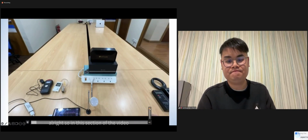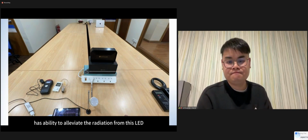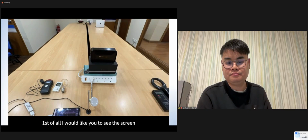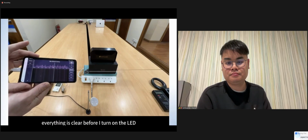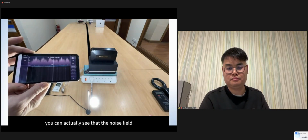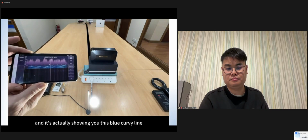Alright, so in this section of the video, I'm going to show you how emGuarde has the ability to alleviate the radiation from this LED light bulb 4 meters away from this antenna. First of all, I would like you to see the screen. From the software itself, everything is clear before I turn on the LED. As soon as I turn on the LED, you can see that the noise field from the EM radiation comes back, showing in this blue curvy line.